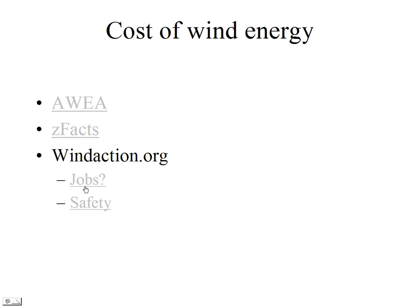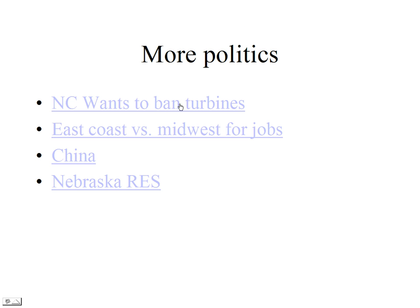So yeah, the jobs and safety thing is that little video that we'll watch says really that the jobs are not there, and then the safety is the one of the turbine on fire. It doesn't really explain why it's on fire or what happened there, but here's some more political articles, and we can take a look at these in class as well.